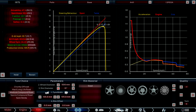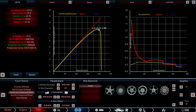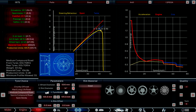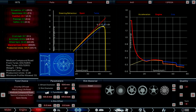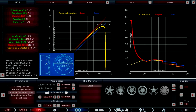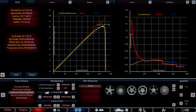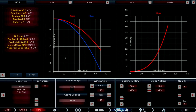Can't. Rim diameter maybe can go up. That drops my drivability. That drops wheel... Jeez, look at that wheel spin. Yeah, nothing I could really do there. Let's just boost the quality a little, I guess. That's about all I can do with that. Just the wheel spin issue is going to be a pain in the rear end.